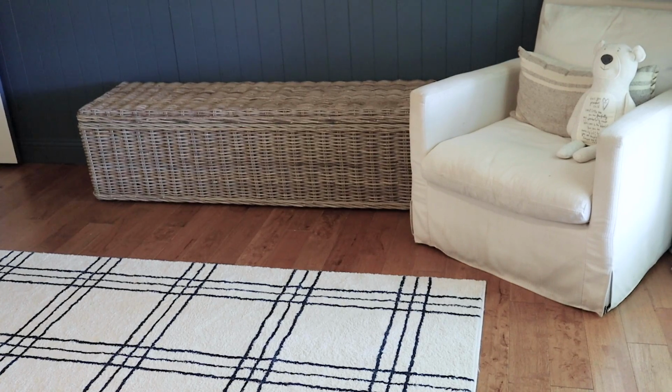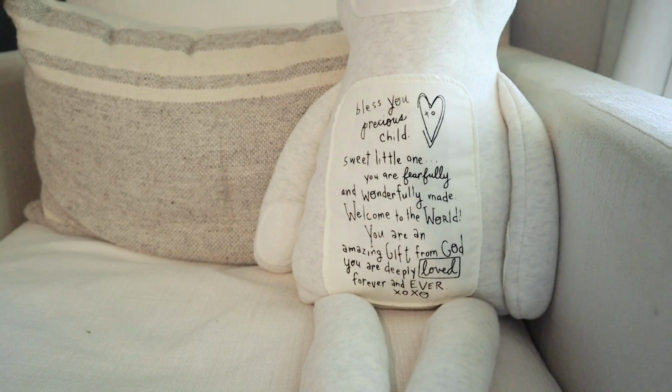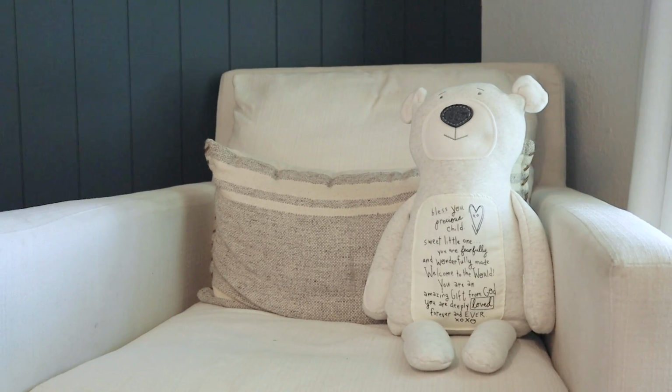And then we used the chair that I already had from my daughter's nursery. She's kind of graduated from that, and we have a nugget in there. So we brought stuff we had and then found budget-friendly options.